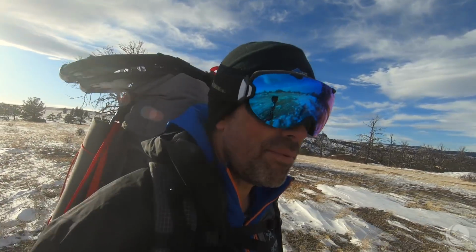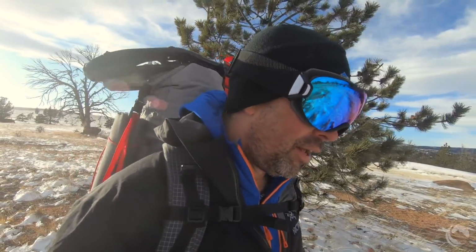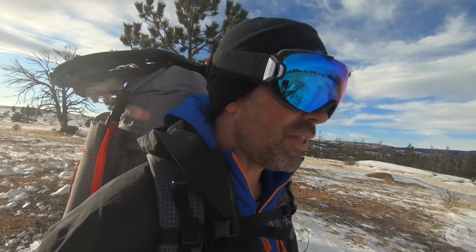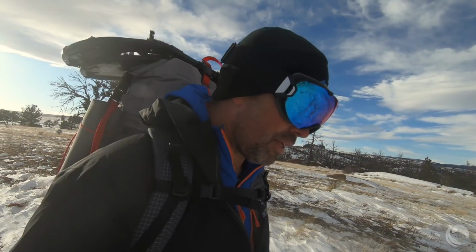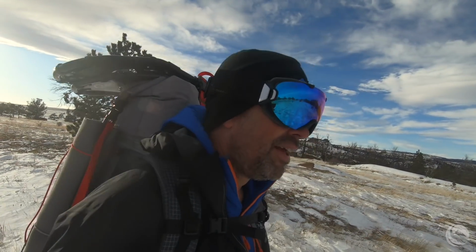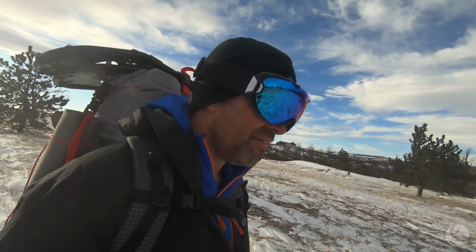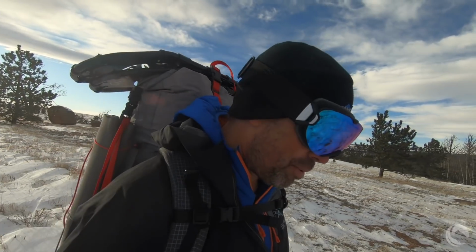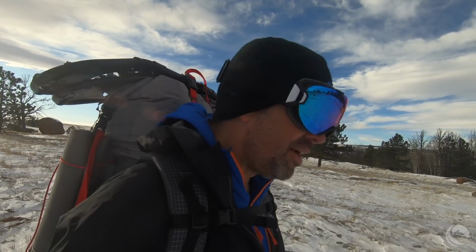And it feels warm. It was pretty cold when I started out, but the temperature's in the teens right now, but the sun feels really good and the wind isn't blowing, which is rare for up here, but I imagine it's going to pick up pretty soon. So that's kind of why I'm wearing the goggles.